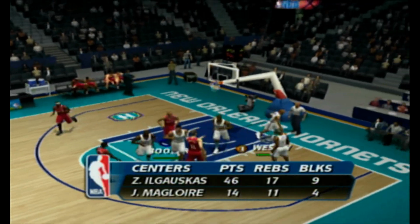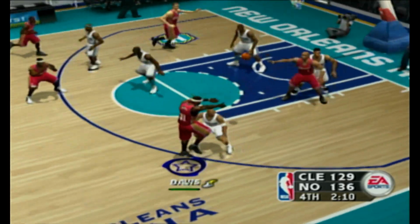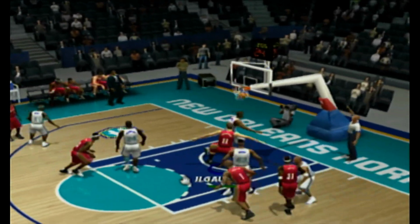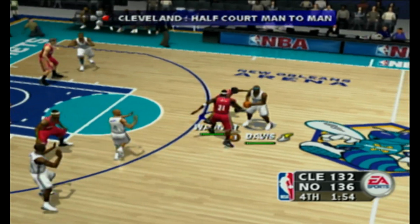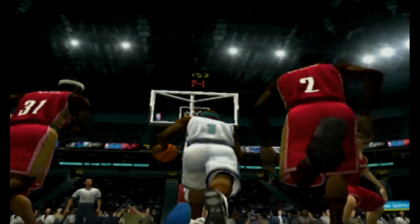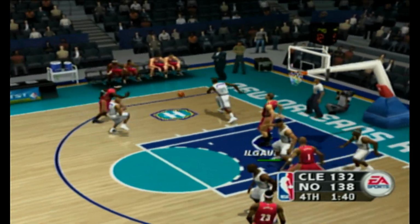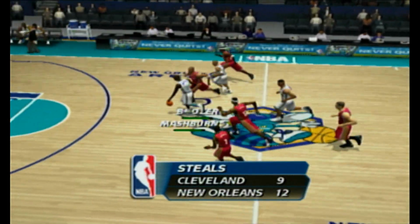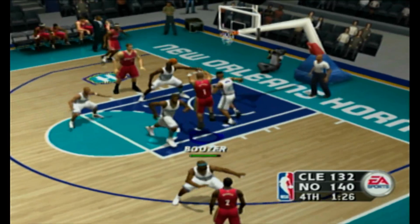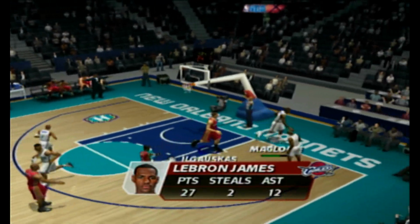Here's Ilgauskas. Ilgauskas backs him down. Wagner rises from the floor. Help out. What a move. Davis. Baron Davis. Backing down. Intercepted by McGlure. Puts it in.